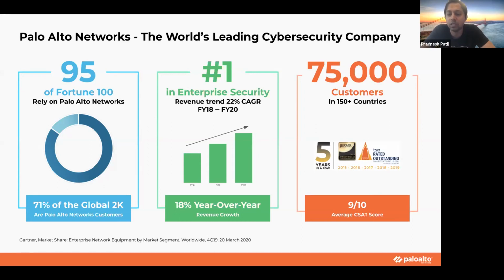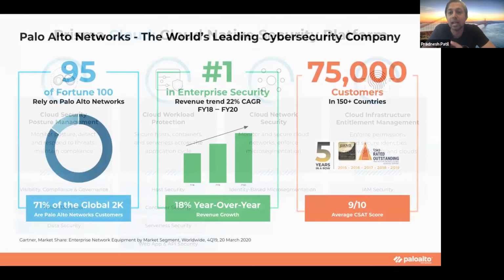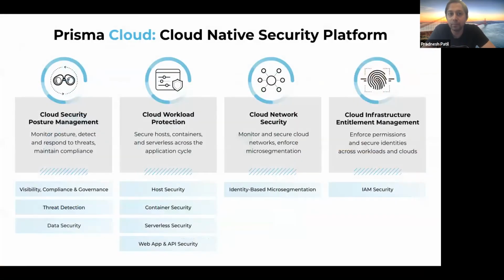Palo Alto Networks does a bunch of things, like our firewall, and our AI solutions around Cortex, but specifically the team that I'm part of, and what we are going to focus on in this session, is cloud and container security. The product that Palo Alto Networks builds for this is Prisma Cloud.